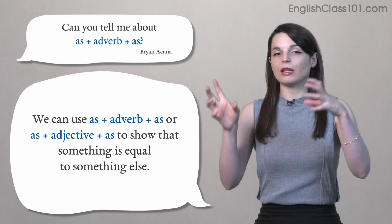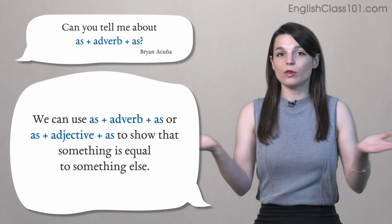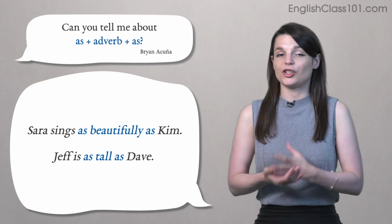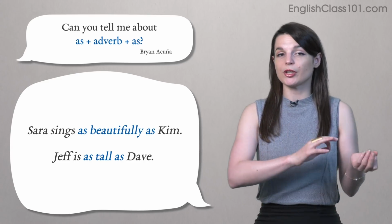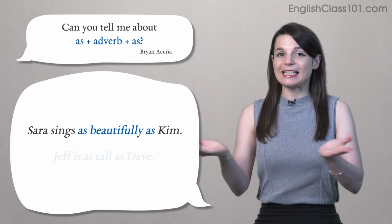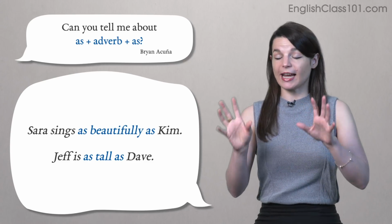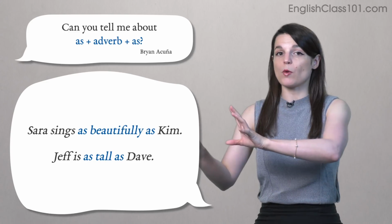But we can use as plus adverb plus as or as plus adjective plus as to show that something is equal to something else. For example, Sarah sings as beautifully as Kim. Jeff is as tall as Dave. So these examples mean that person A and person B are equal in terms of something. In the first example sentence, Sarah and Kim sing equally beautifully. In the second example sentence, Jeff and Dave have equal heights. So as plus adjective or as plus adverb plus as refers to two things that are equal in some way. So that's one way of using this.